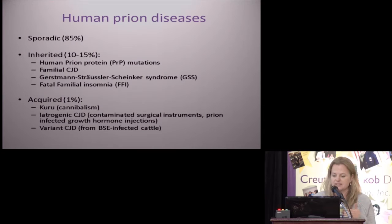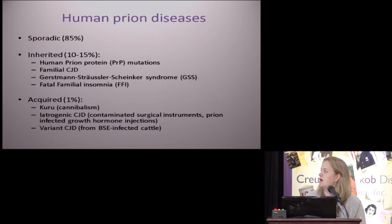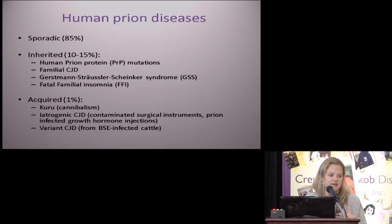In human prion diseases, there are three types. Sporadic is the most common, with about 85% of people having that type. Then you have inherited, the familial types, such as familial CJD, GSS, or fatal familial insomnia, which accounts for about 10 to 15% of human prion diseases. That usually means someone has a mutation or polymorphism in their prion protein, and that's what most of my talk will be about today.